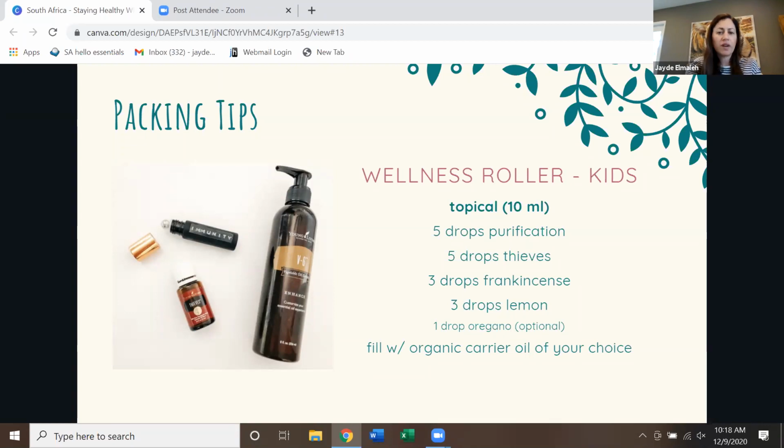The adult ratios, you basically want to times by like 2 in this recipe. So it would be 10 drops of purification, 10 drops of thieves, even up to 15 drops of purification and 15 drops of thieves for those of you who really do tend to get sick or are more prone to catching whatever else is going on. It's about 8 drops of frankincense, 8 drops of lemon, and then we put 5 drops of oregano in our adult roller. And by the way, this is going to be rolled on the back and under feet.